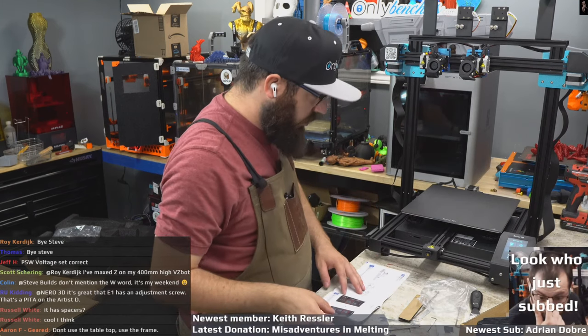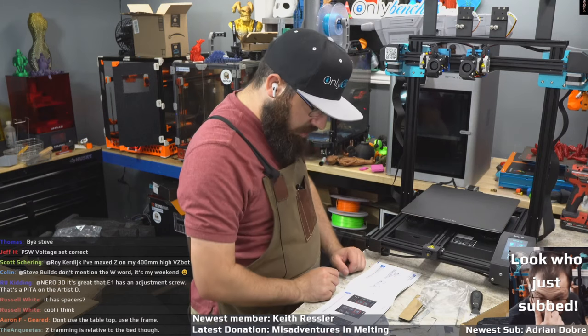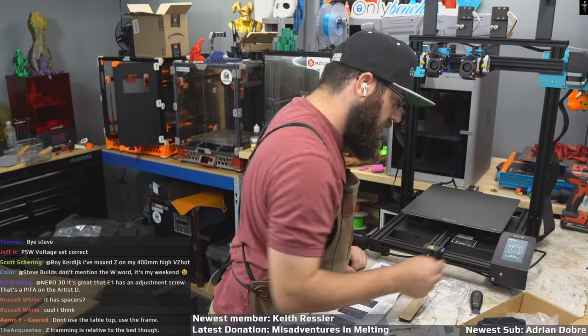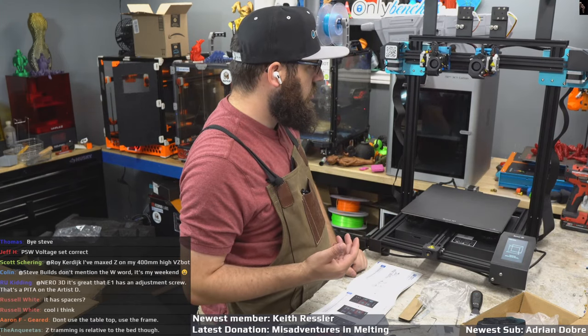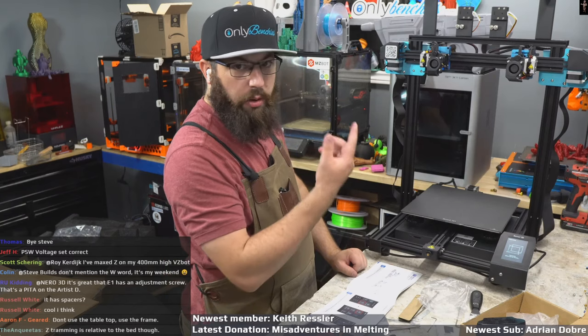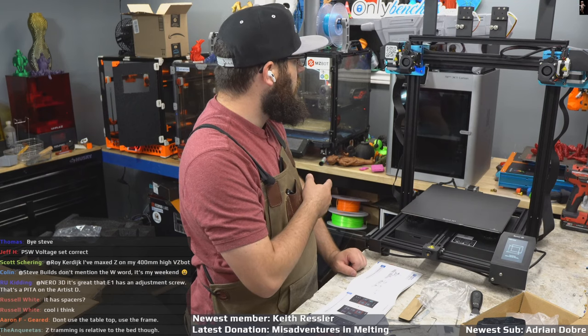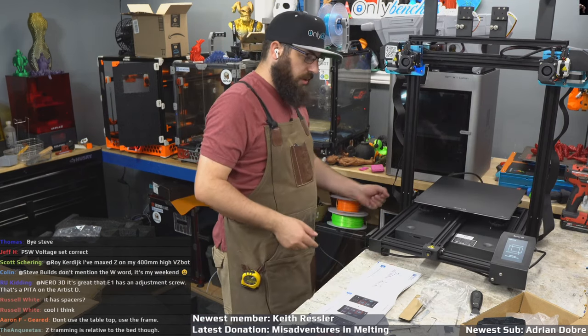Okay. So settings, move the extruder one to the center of the bed, then adjust. Okay. So settings, leveling. Okay, so it's holding. So it went all the way up, it ran to the top. That one. On the bed.